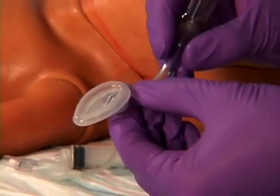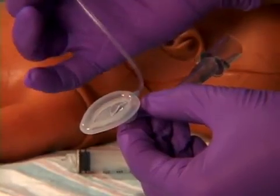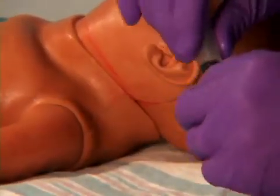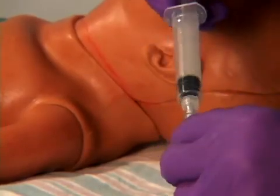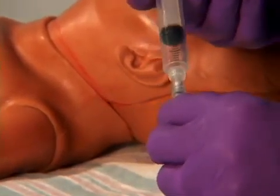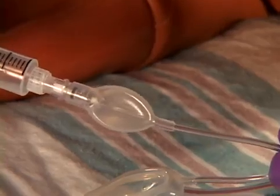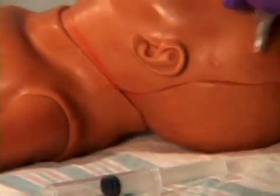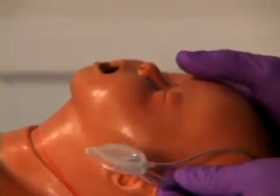The laryngeal mask airway is an alternative to provide positive pressure ventilation when bag and mask ventilation is unsuccessful or intubation is not possible. First, inspect the device and test the mask by inflating it with 4 mL of air. Then remove the air completely. Position the baby's head in the sniffing position.